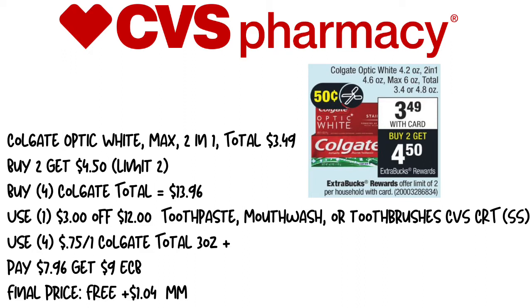We're going to pick up 4 of the Colgate Total, and that equals out to $13.96. We're going to use a $3 off of 12 toothpaste, mouthwash, or toothbrush CVS CRT. That is select shoppers, of course. We're going to use 4 of the 75 cents off of 1 Colgate Total, and this is 3 ounces or larger. It's the same coupon we've been using for the last few weeks on all the Colgate deals because it's a higher value than the 50 cents that we received in the paper. You're going to pay $7.96. You're going to get back $9 in Extra Care Bucks, making this free plus a $1.04 moneymaker.